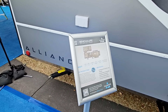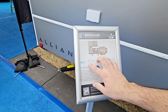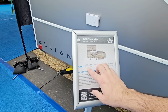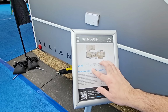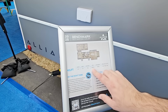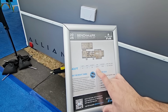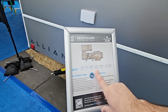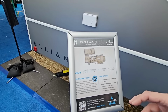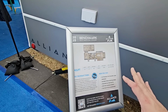First and foremost, let's take a look at this really cool placard they put in front of this RV. 42 feet, 2 inches long, 13 foot, 5 inches high. So it's very long, it's very tall. The dry weight is yet to be announced. Gross vehicle weight rating, 18,000 pounds. Now for a fifth wheel, that's pretty dang heavy. For a towable or conventionally towed destination style travel trailer, yeah, that is absolutely crazy heavy.